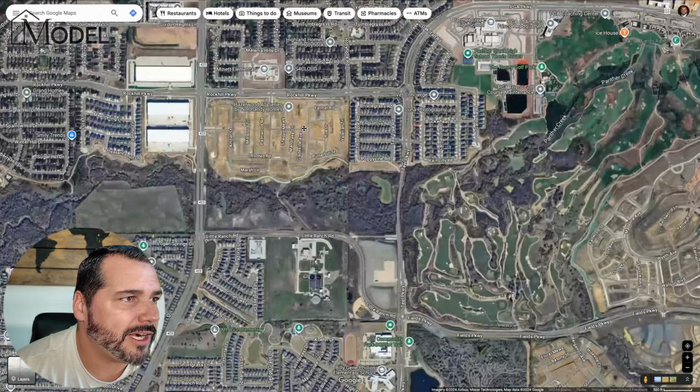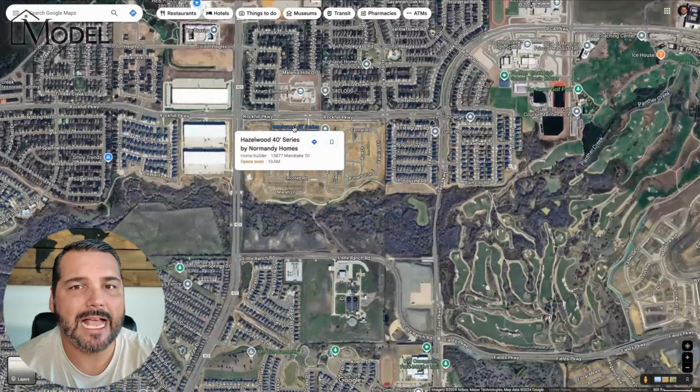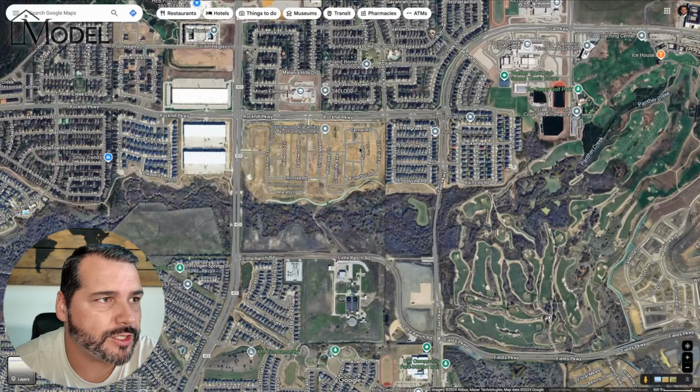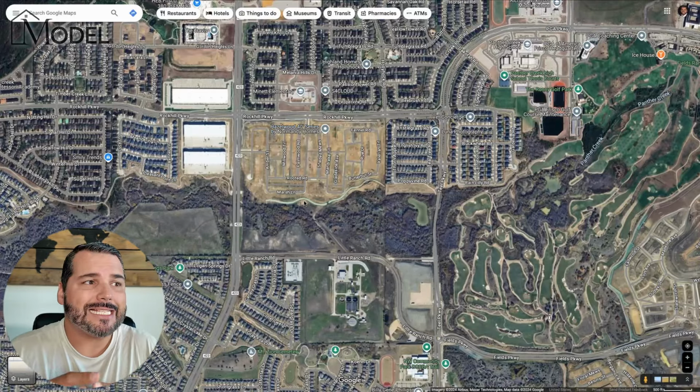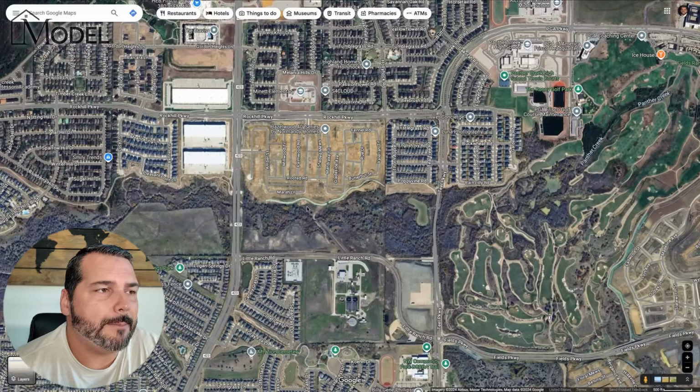We'll scoop in there, and as we get a little bit closer, you'll actually see Normandy 40 foot. As I mentioned, there are 40 and 55-foot home sites right now in the neighborhood. So right here is where the model homes are located. You can see this is a good size community, but not a massive community. This is not home to 4,000 or 5,000 homes like we've seen in some of the master plan communities, but the location is special.